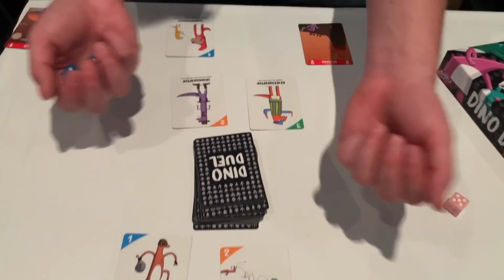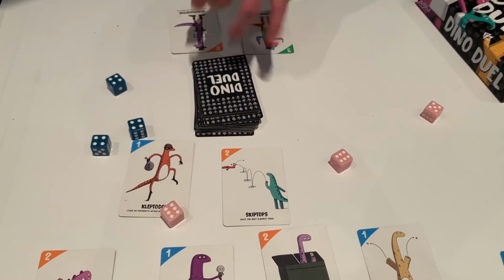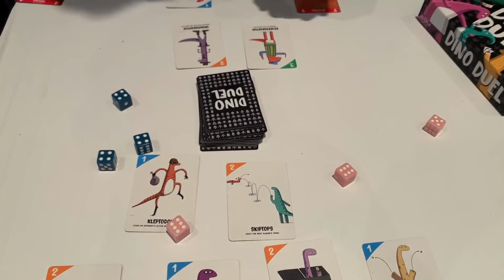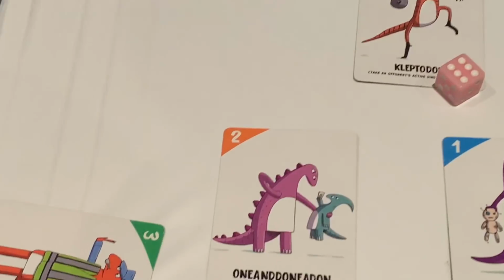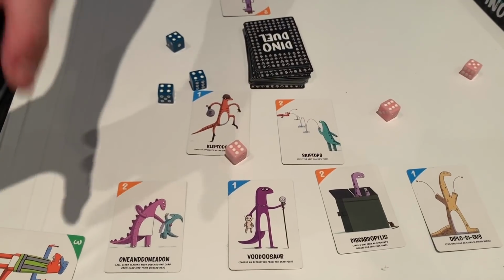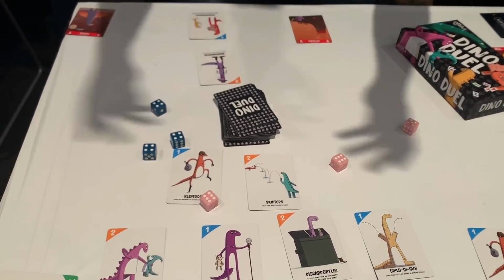roll these. 6-6 beats 4-4-4. It's only the top die, by the way, so 6-6 is really 4-4. So you're gonna win, and you're gonna fossilize this dinosaur and get 3 points. That's basically how the game is played. Whoever has the most points in their fossil pile when the last card is drawn wins the game.